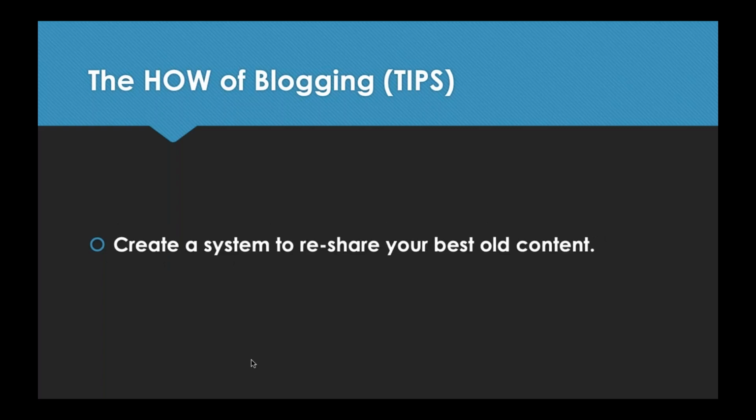That's the goal. So along with that, I work on creating a system to reshare your best old content. When you're creating a blog checklist on how you create a blog, set a reminder for 6 months from now or a year from now to go back and see if you can update that old content and publish it again, and publish it updated. You'll see this all the time on sites like Inc.com or Entrepreneur. If you look down at the bottom, it says, this post was originally published in 2014, updated, and now it's published here in 2019. So you can do that same thing where you're just repurposing and updating content that you already have.